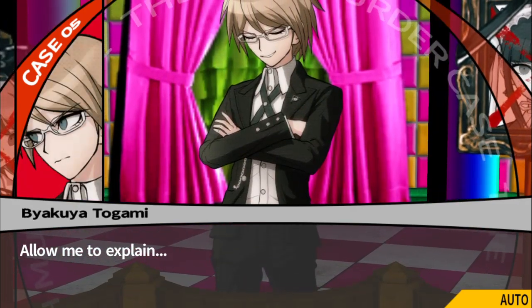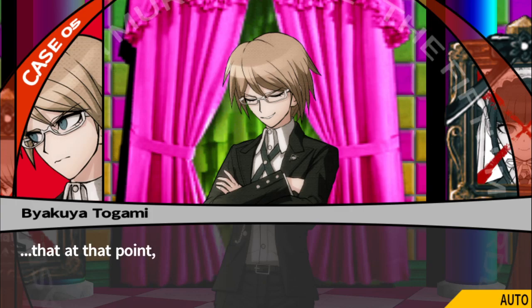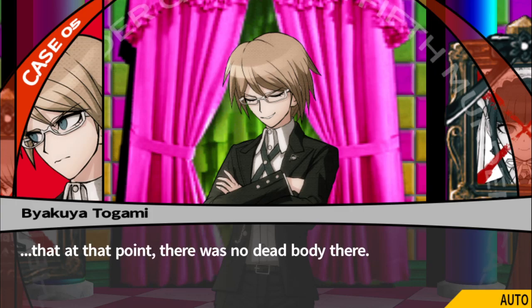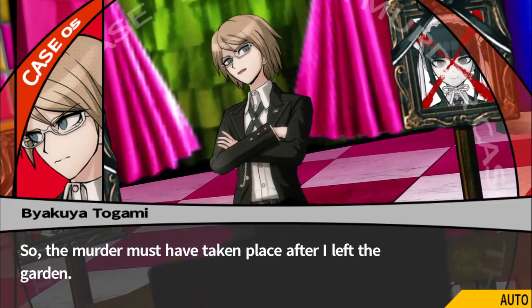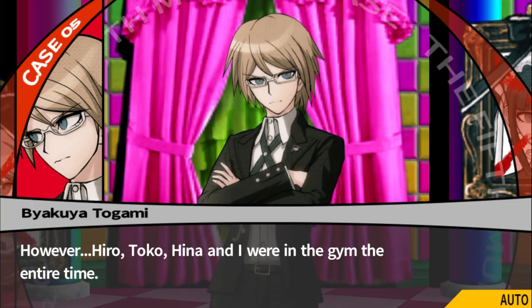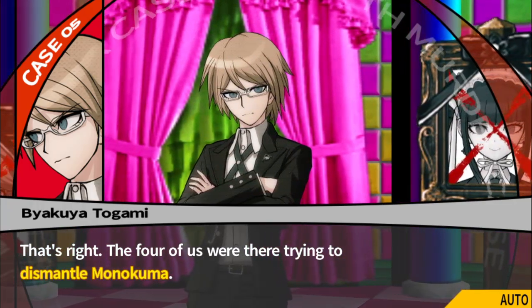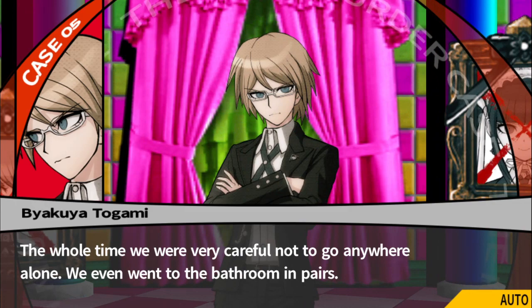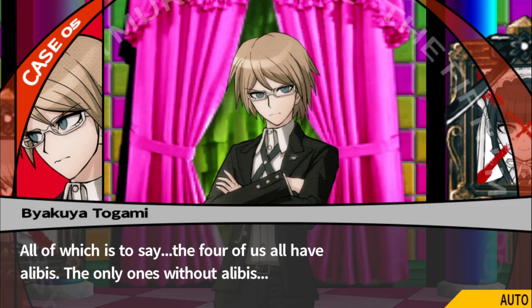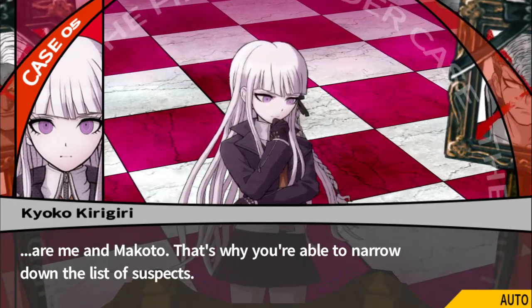Allow me to explain. Just after nighttime last night, I went to the garden, so I can confirm that at that point, there was no dead body there. So, the murder must have taken place after I left the garden. However, Hiro, Toko, Hina, and I were in the gym the entire time. The gym? That's right. The four of us were there trying to dismantle Monokuma. The whole time we were very careful not to go anywhere alone. We even went to the bathroom in pairs. All of which is to say, the four of us all have alibis. The only ones without alibis are me and Makoto. That's why you're able to narrow down the list of suspects.